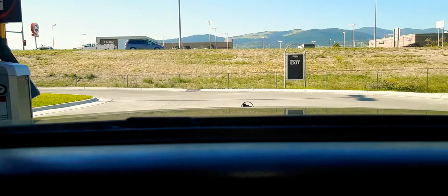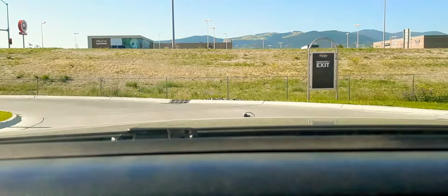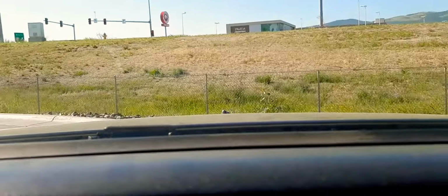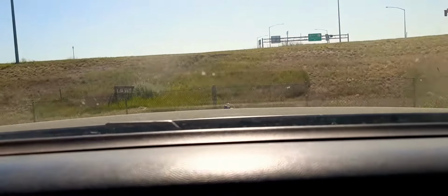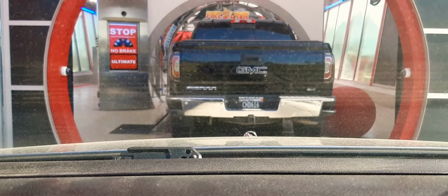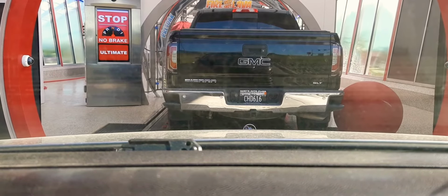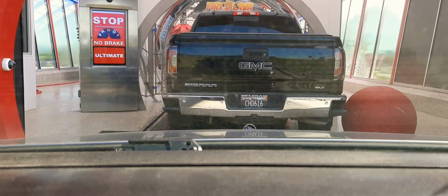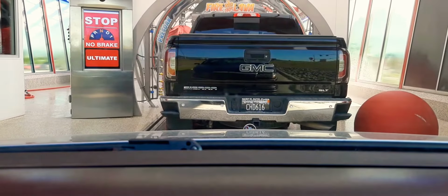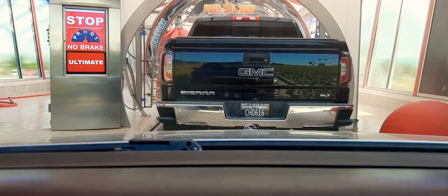Please take your seat. Thank you for your business. We look forward to seeing you again soon. Yeah, no problem. Well, here we go. Hope you guys can see. I'm gonna leave it on the magnet thing for a little bit. Now, I was told this is a Tommy tunnel system. I think this is what it is, but if I'm wrong, please correct me in the comments.